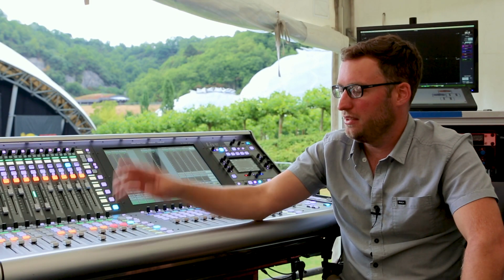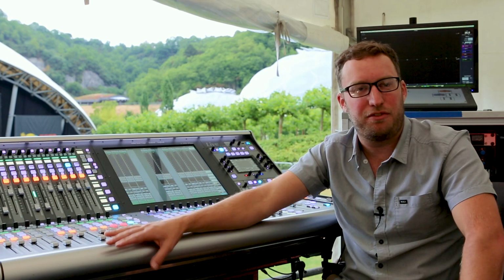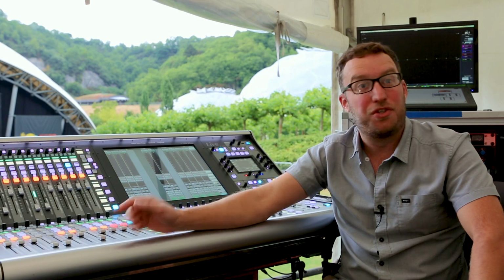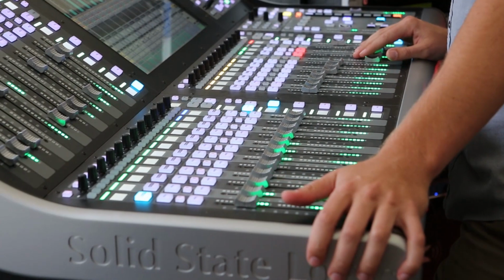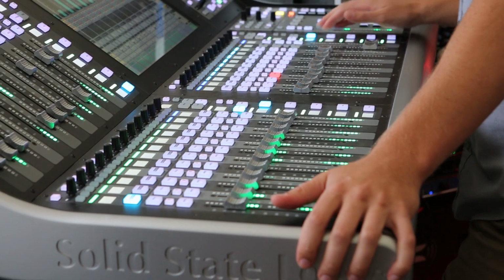I am using stems on this console for all my effects. Instead of the traditional way of an aux send into an effect return, which is great because it really frees up a lot of processing power on the console. Not that I'm anywhere near maxing this thing out at all, but it was a very interesting way of doing it, so I enjoy that.